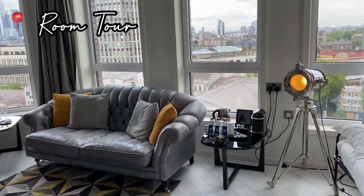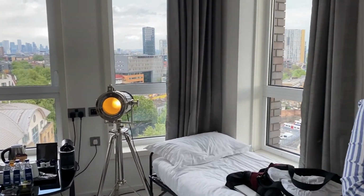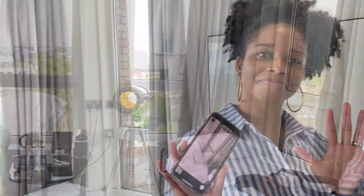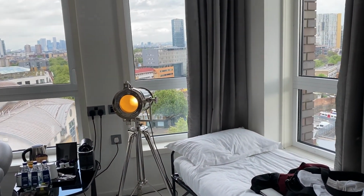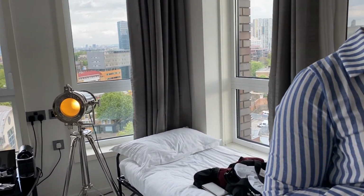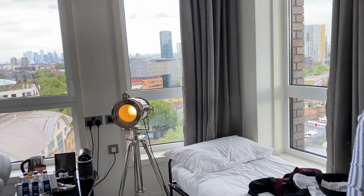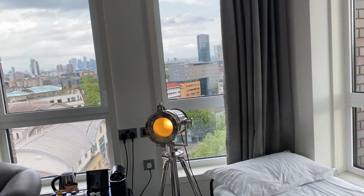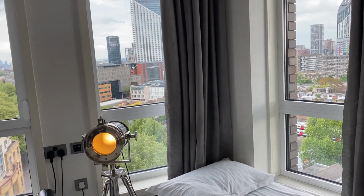Okay, y'all, so we just got off the Eurostar. We are at the H10. Oh, H10. Okay, so is it by Hilton? No, it isn't. Oh, it's just the H10. Yeah. Okay, so we're at the H10. We just got off the Eurostar. I think it's about a 15-minute drive, maybe. But this is the room.